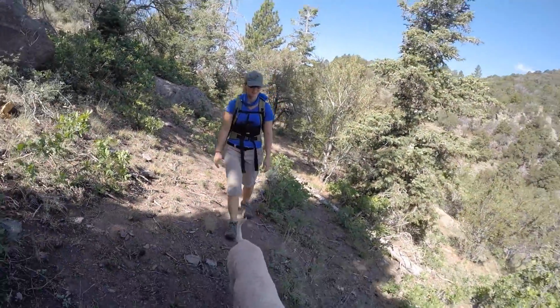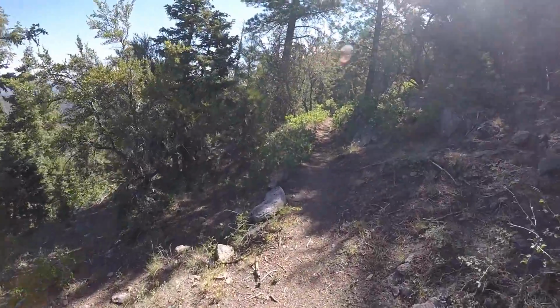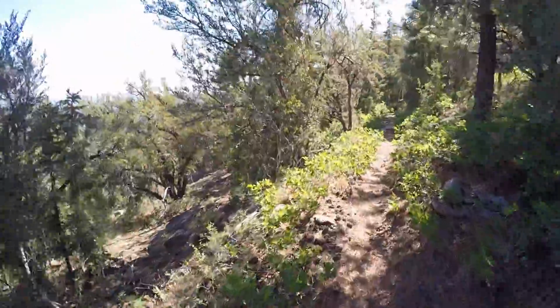How you doing back there? Awesome. Got some breeze back here. So we're on the north facing part of this. A little cooler.